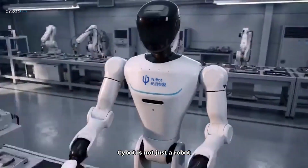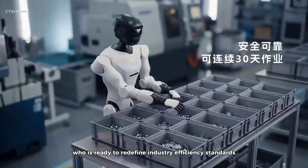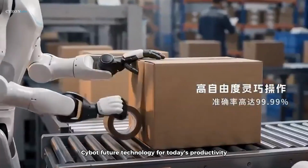PsiBot is not just a robot. He is a tough, smart, and reliable colleague who is ready to redefine industry efficiency standards. PsiBot, future technology for today's productivity.